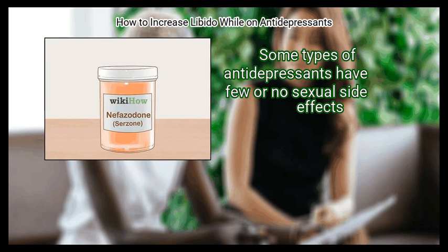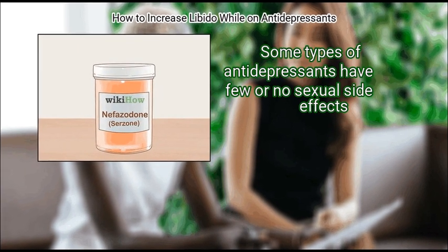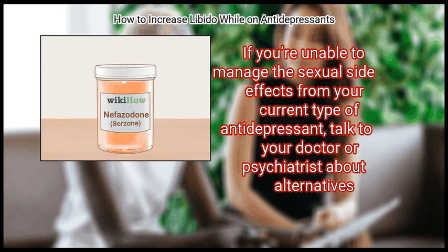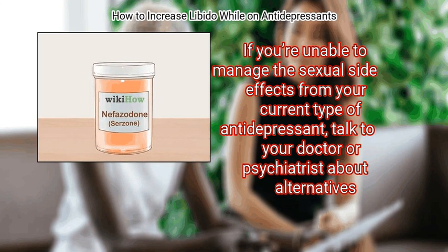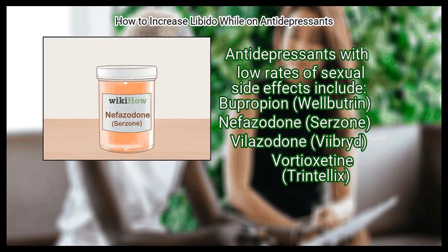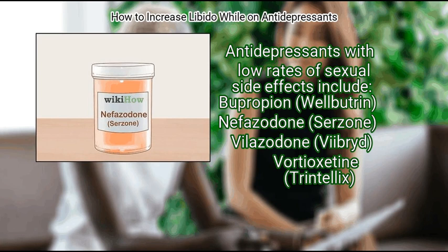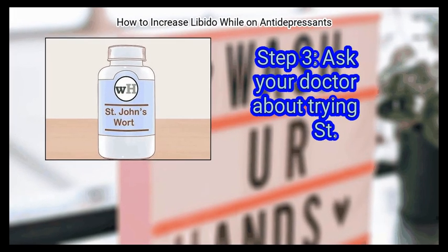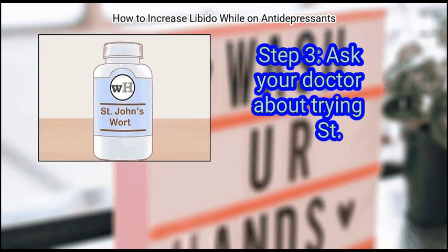Step 2. Check into other types of antidepressants. Some types of antidepressants have few or no sexual side effects. If you are unable to manage the sexual side effects from your current type of antidepressant, talk to your doctor or psychiatrist about alternatives. Antidepressants with low rates of sexual side effects include bupropion, Wellbutrin, nefazodone, Serzone, vilazodone, Viibryd, vortioxetine, Trintellix.